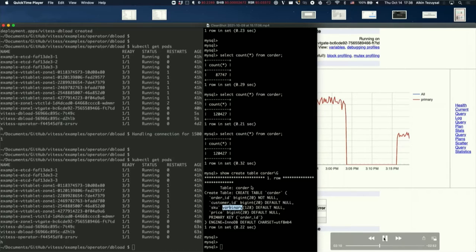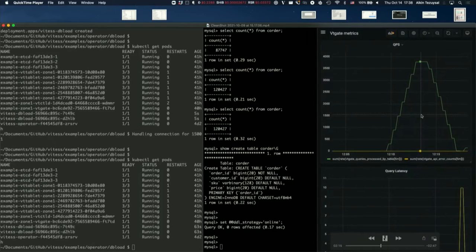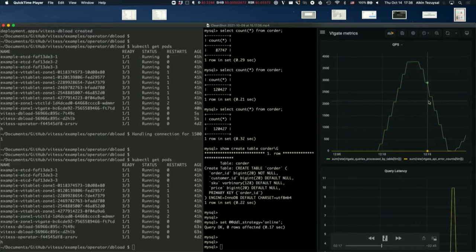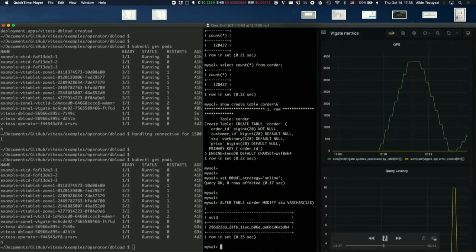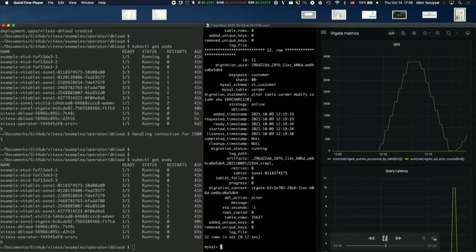So what we're going to do in this example, we have a table called C order, and it has multiple columns. SKU is one of them. It's varbinary 128 default null. I set the DDL strategy, which we mentioned. We do online DDL in the Vitess world, so I set it to online, and then invoke this DDL with alter table, and then it becomes a migration. The migration gets executed behind the scenes without impacting the load, there's no locking or anything.